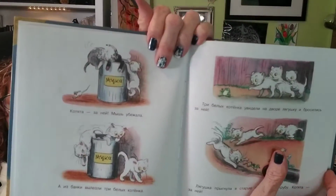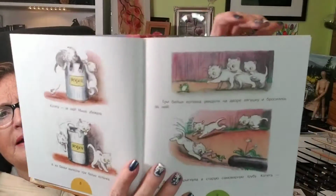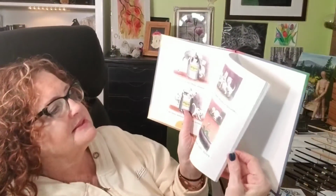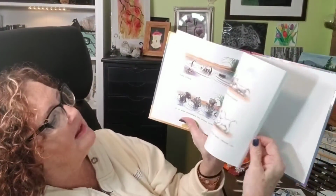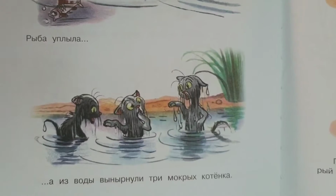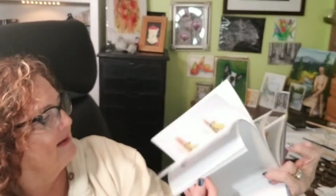Here's a bunch of her illustrations. I don't know if that's shining brightly. I think my brightness is down on my camera, so I'm not seeing things very well here. But looks very cute. It's all about kittens. Oh, a bunch of wet cats. That one's cute. Whoops, let me show you that picture. They're very cute pictures. Looks like it reminds me of the Pokey Little Puppy. Here's one with ducks and mice. Anyway, those are all of her illustrations.